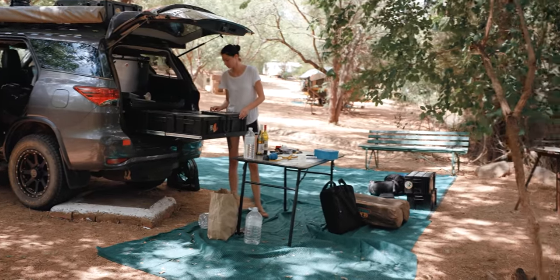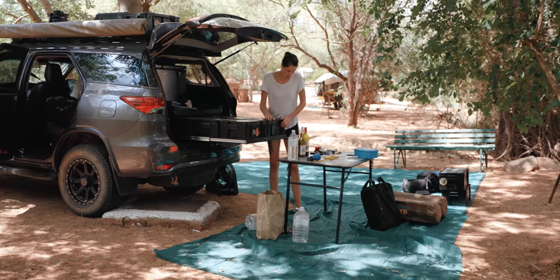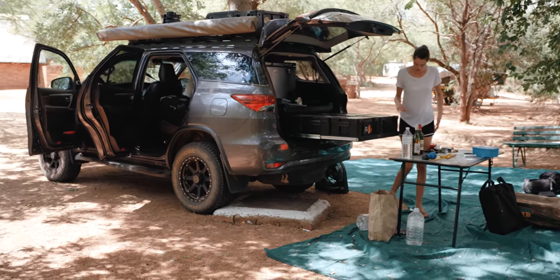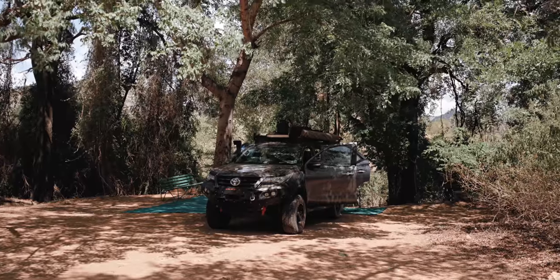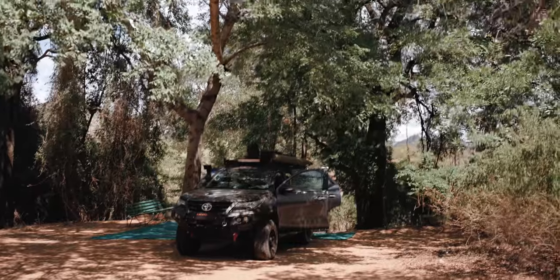Is he getting packed up? In a beautiful campsite. Absolutely amazing spot in Bergendal. Had a great time here. So all done. That's the last campsite of the trip.